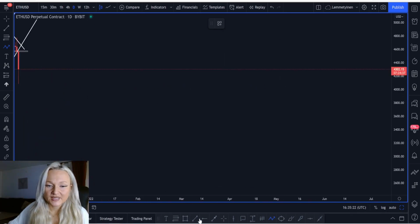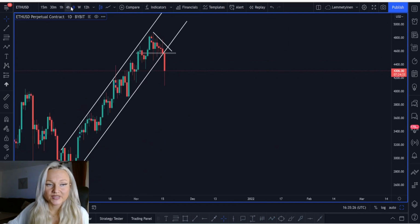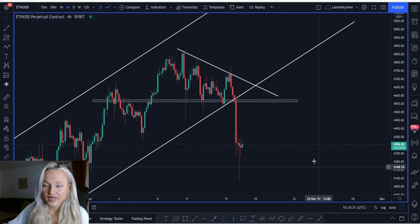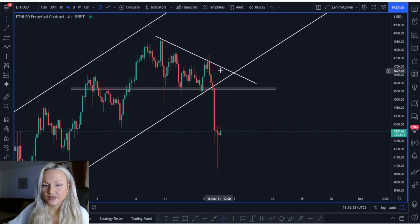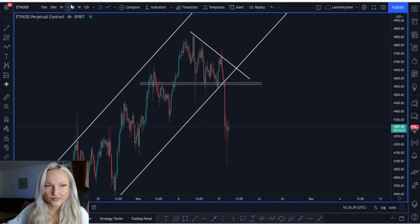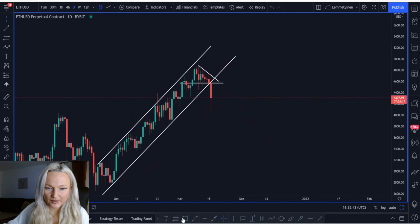And we're having the same thing happening on Ethereum. So we did break to the downside. Looking at the higher time frames, this is exactly how it looks. So we did break the downtrend. We did break the support trend line, and we are right now going to the higher time frames. It's always better using higher time frames.